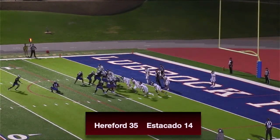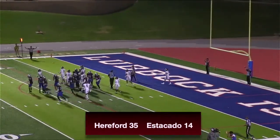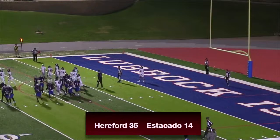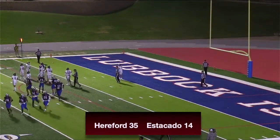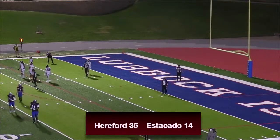But in any event, they tried the point after. The kick is up. It's far enough. It's good. It's a 14-point Hereford lead. 11:36 to play, an eternity to play. We're back in 1 minute. Offsides on the defense.